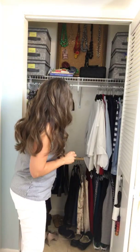So the idea behind a capsule wardrobe is to reduce decision fatigue. And it's pretty easy to do if you plan out your wardrobe strategically.